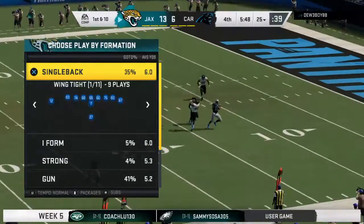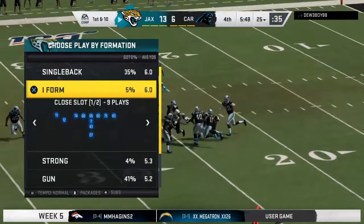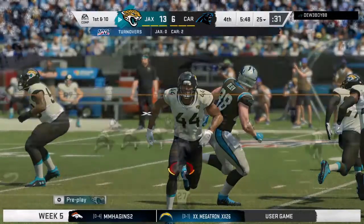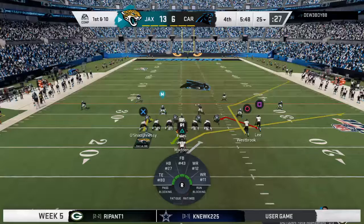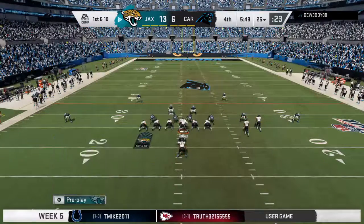Brandon, offensively, this has been a tough day for him. Trying to find a place to throw the football. It's been extremely difficult. I've got to give a lot of credit to the secondary, especially the corners who've had the receivers on lockdown. Foles and the Jags come up now 1st and 10 at their own 25-yard line.